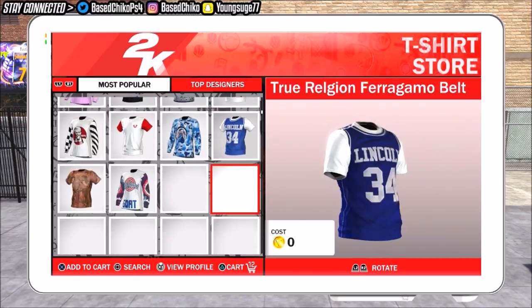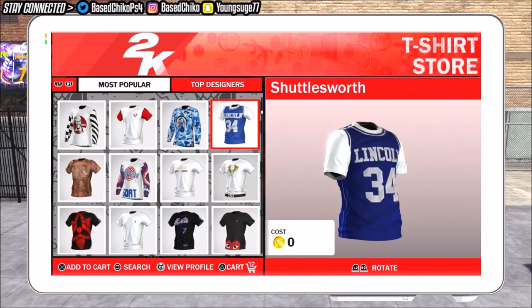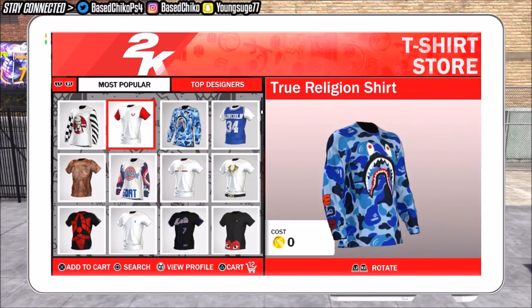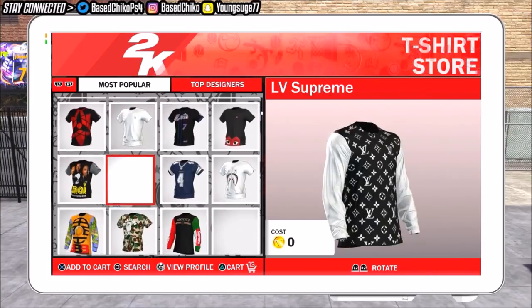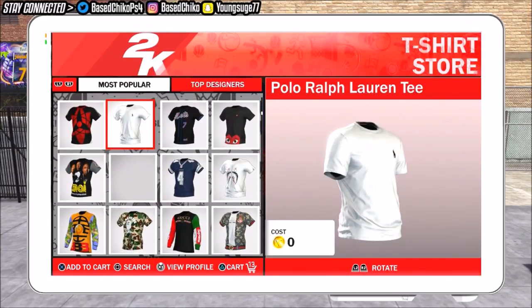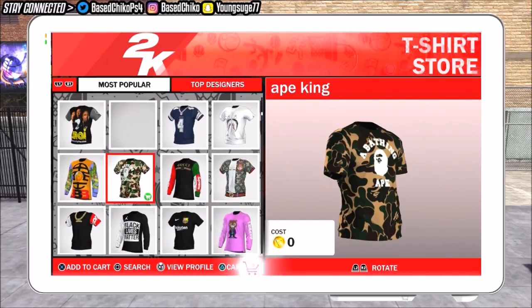That's what I'm saying. It could be a VC glitch pretty much, that you don't have to spend any VC in the store and you get all these shirts for free. Now, we don't know how long this is going to be here, bro. Maybe the 2K system glitched, or maybe 2K did this by themselves. They would have tweeted something, you know what I'm saying? But they haven't. So make sure you guys get on this right now.